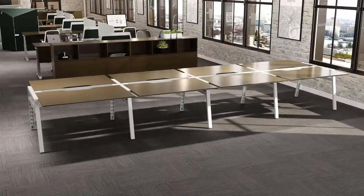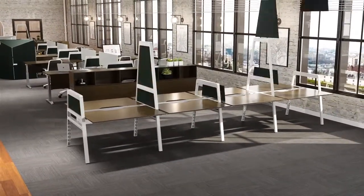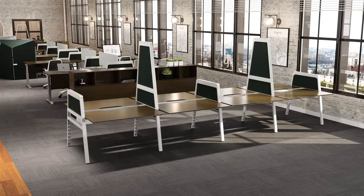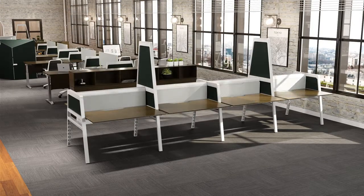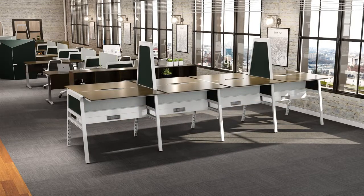With built-in power and a range of accessories and partner products to choose from, Turnstone helps you transform your office and tailor it to the specific type of work you need to get done. Bivi is available in 2 heights, seated and standing height. Desks raise and lower in minutes.